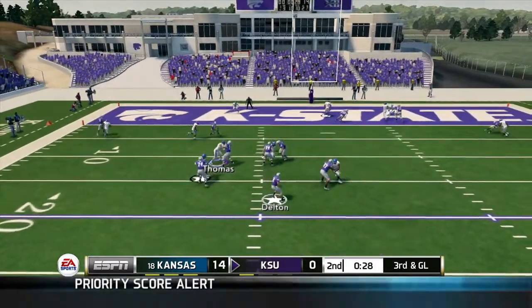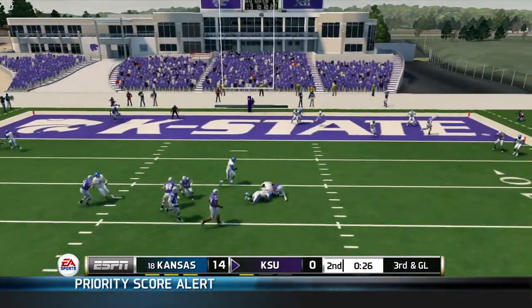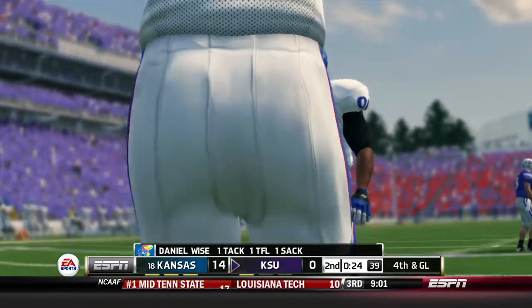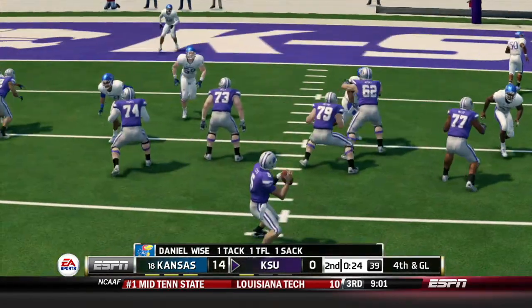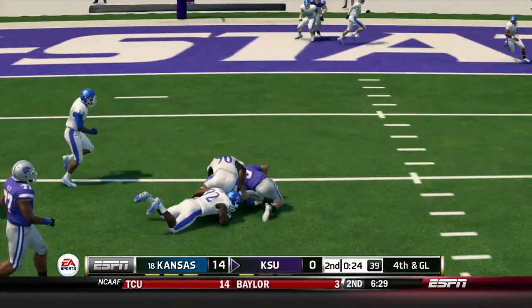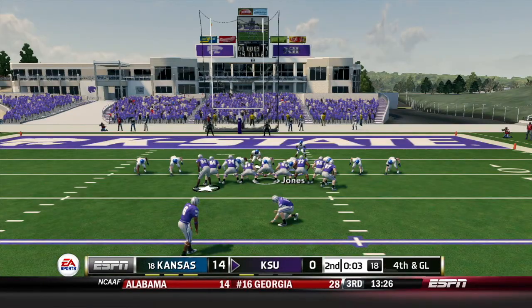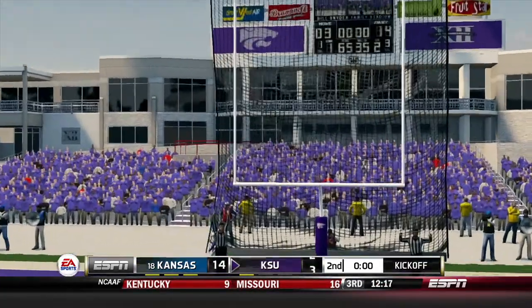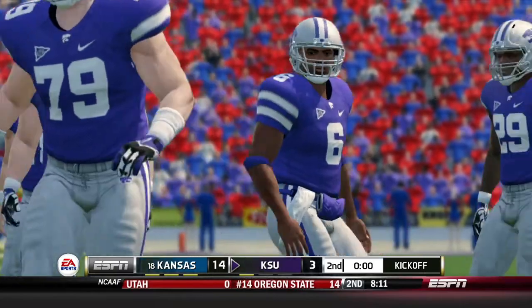30 seconds to go. Delton stepping up in the pocket, but there's the defense once again. He's sacked again. 2 sacks and a big tackle for a loss by Alex Manning. Daniel Wise gets there, and that's going to force them to kick a field goal here on 4th and goal to round out the first half with 3-2. Kick is up, and it is good. It's a 14-3 lead for the Jayhawks here.